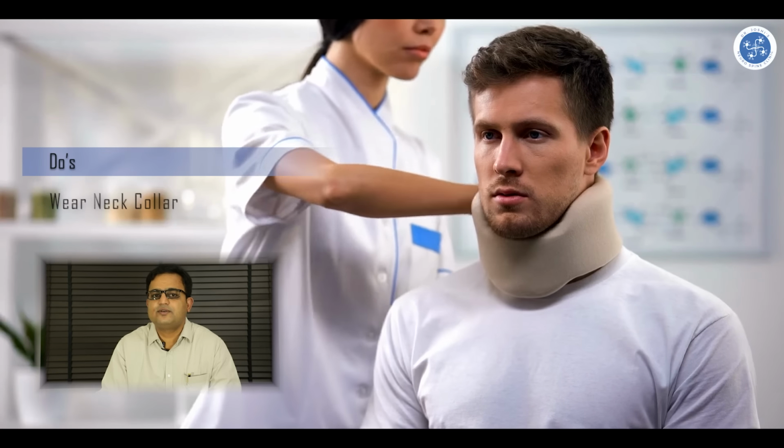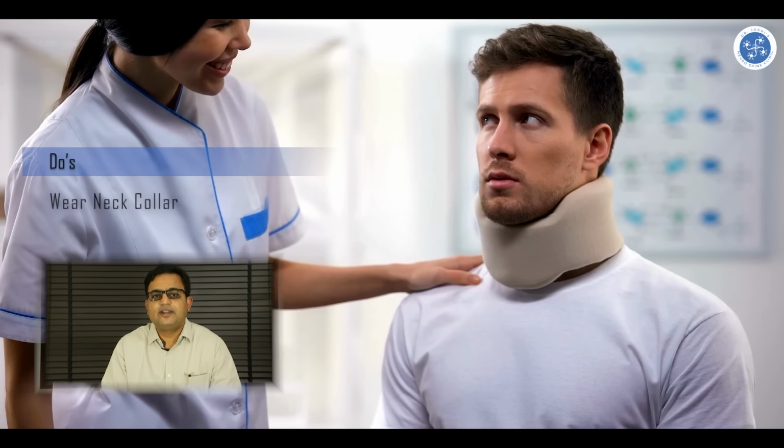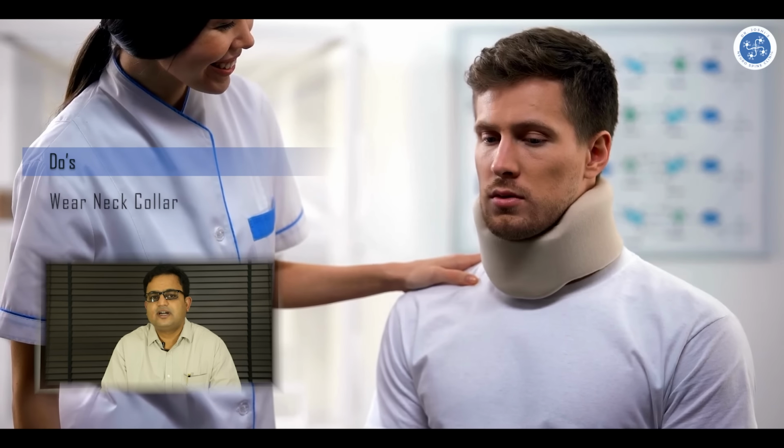At the time of discharge, the doctor will explain what things you should do and what things you should not do. You should wear a neck collar for at least 6 to 12 weeks after the cervical spine surgery. You can remove the collar while you are sleeping, but whenever you are sitting, standing, traveling, walking or driving a car, you should wear a cervical collar.